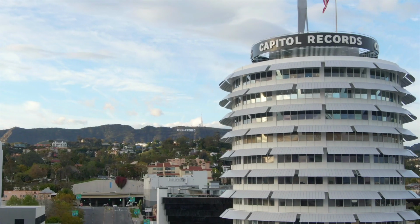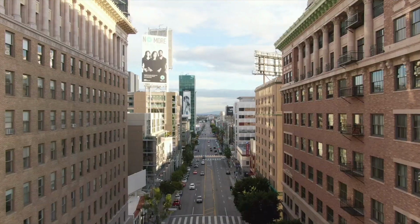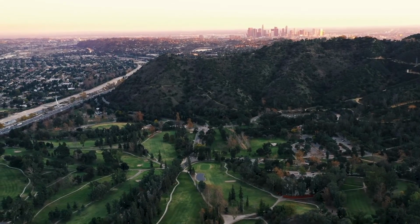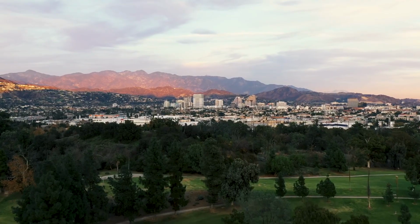Here's some drone shots of what I pass on my way to Griffith Park, which is the local Muni that I play. Here's some shots of it that I got from No Laying Up. They do a great job, probably my favorite YouTube golf channel on the internet, so check them out.